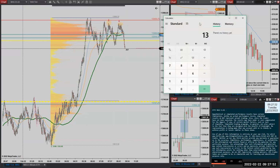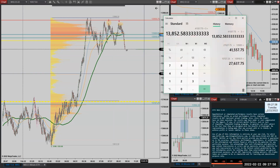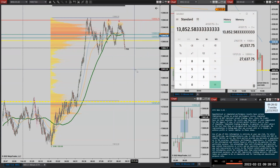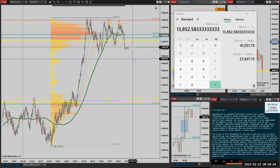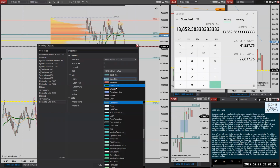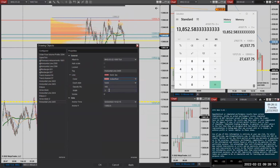So 13,727.25 plus 13,910.5 plus 13,920 divided by 3. It's 13,852.5. They're short, round down. 13,852.5. That is where they would love to GTFO out of their shorts that they've been wrong all morning.